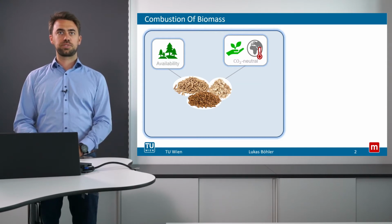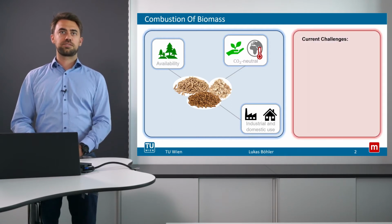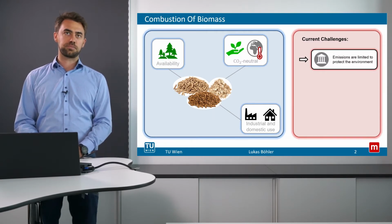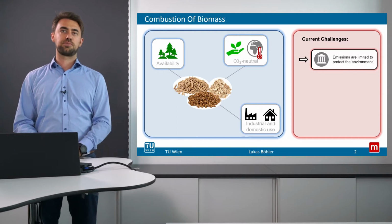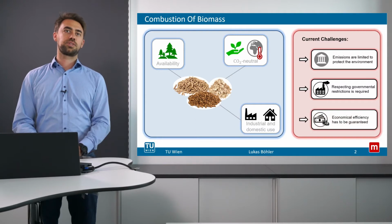Biomass is therefore used in industrial and domestic applications, but also comes with some challenges. Governmental restrictions, for example, are limiting the release of emissions to certain levels to protect the environment. These levels are becoming more and more restrictive over time. Plant manufacturers and industry have to respect these limits in order to operate their plants. But they are also required to be economically efficient.